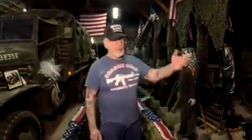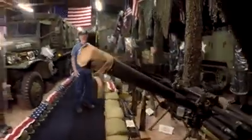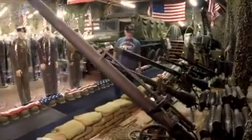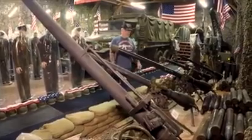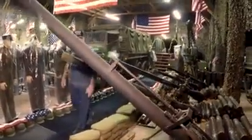So to shoot these bigger weapons, I have weapons so big I can't even shoot them here. I'm going to have to wait for something big to happen in town. This here is 106 millimeter. These two were designed in World War II, you know, 1938 to 1945. This is the 106 millimeter.